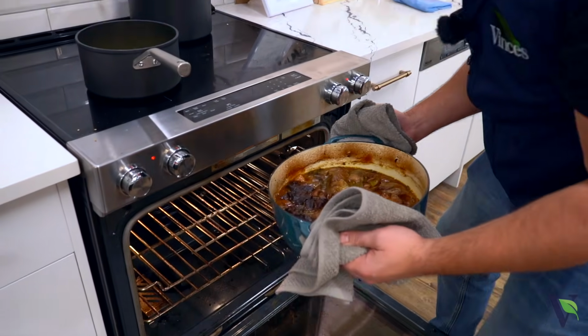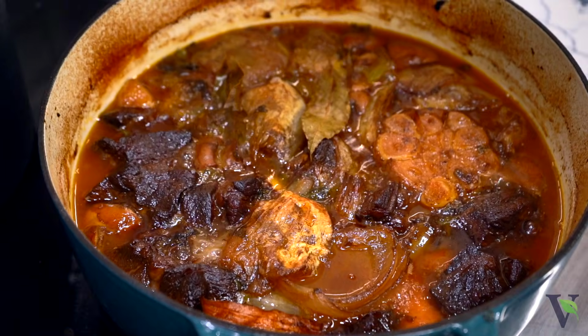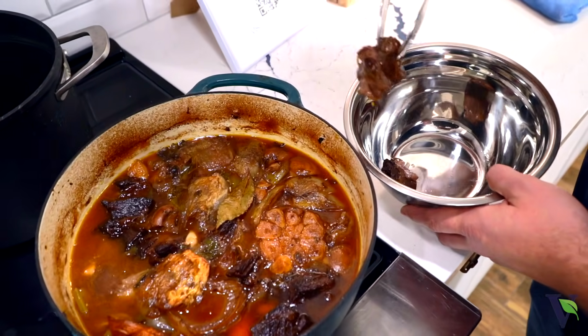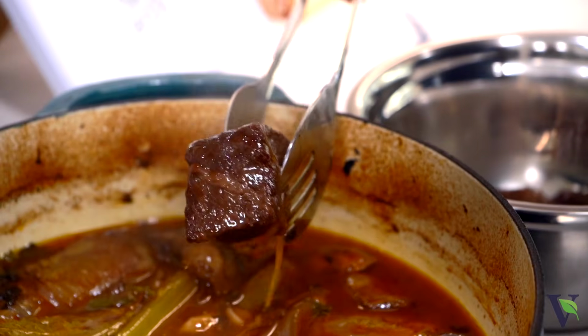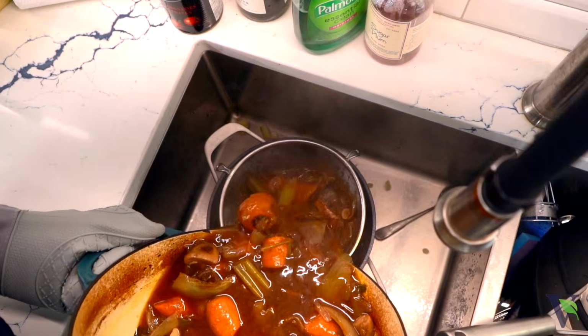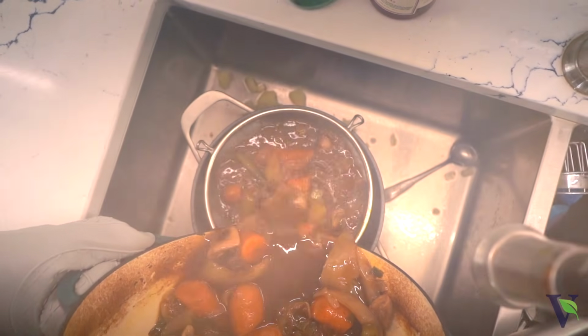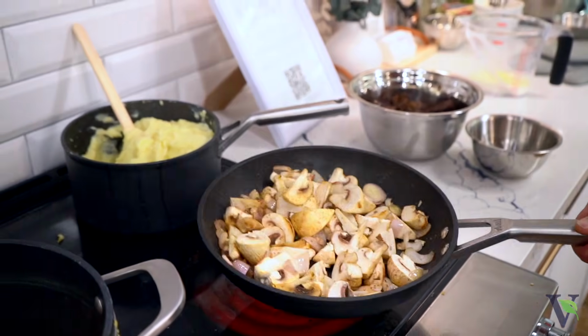We let it go for like 2 hours with the lid on. The third hour took the lid off so it could caramelize. And now what we're going to do is pull just the beef out and then strain the rest because we don't want any of the vegetables that have been in there for 3 hours because they're just going to be mush. We're going to strain, we want the liquid though. Then we're reducing it. We cooked shallots and mushrooms and then just added it to it.